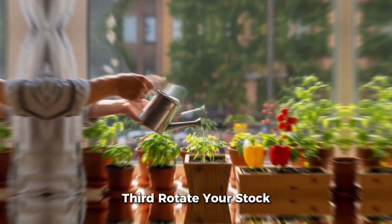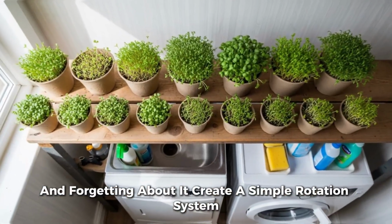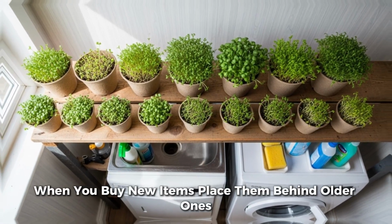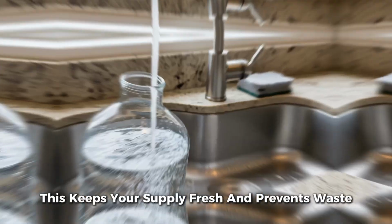Third, rotate your stock. One of the biggest mistakes people make is buying food and forgetting about it. Create a simple rotation system, first in, first out. When you buy new items, place them behind older ones. Use the older products first in your everyday meals. This keeps your supply fresh and prevents waste.